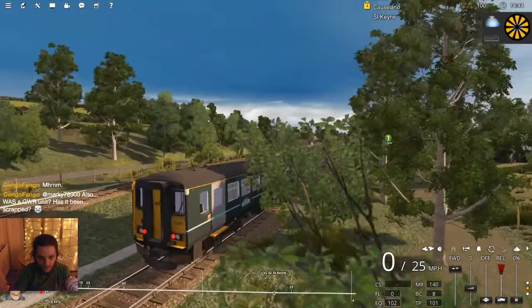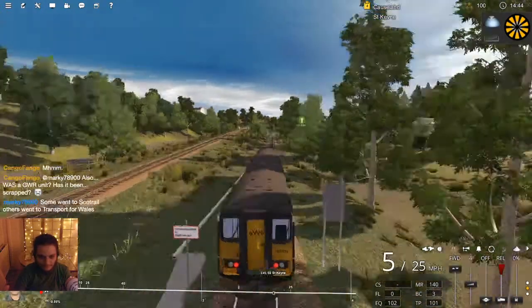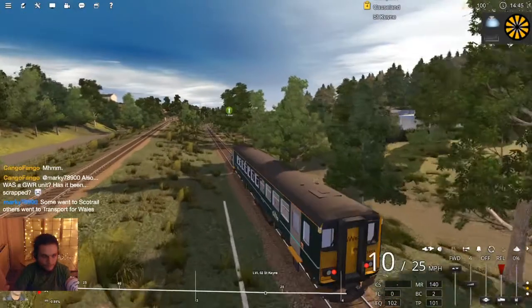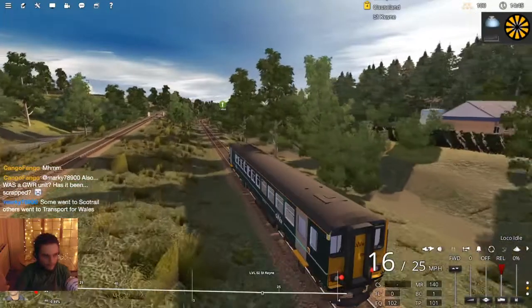Oh, look, pretty flowers. I do like a good switchback. I do need to implement some of those on my maps as well.